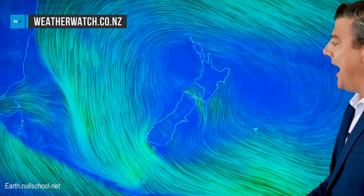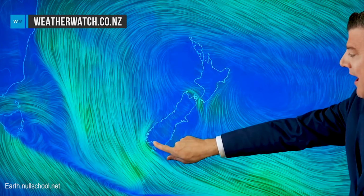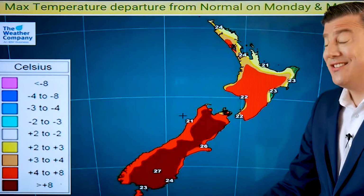Here is the Monday animated wind map. And we've got a lot of high pressure in charge at the moment, so things are pretty warm and calm. But you can notice there's a northerly coming down here and a very gentle nor'wester through the South Island, a little bit brisk through Cook Strait. That is pushing your temperatures up at the moment. Your Monday is warmer than average by several degrees.